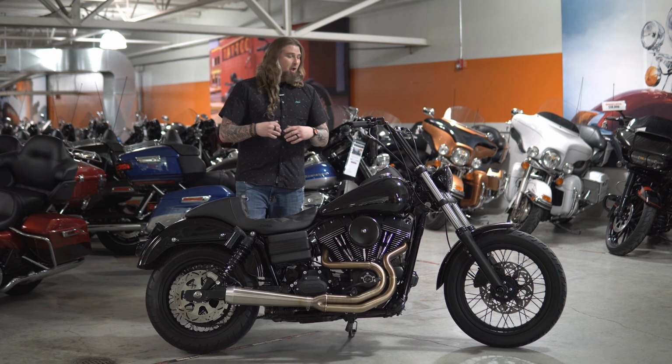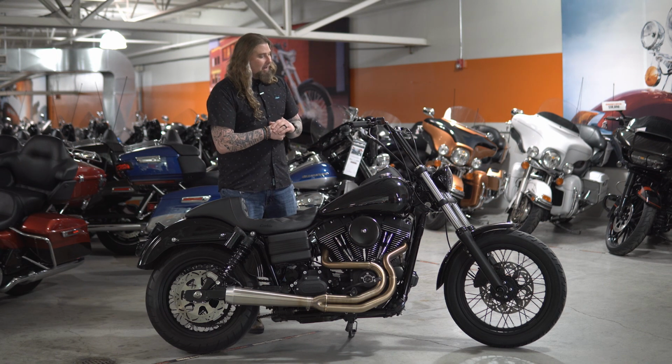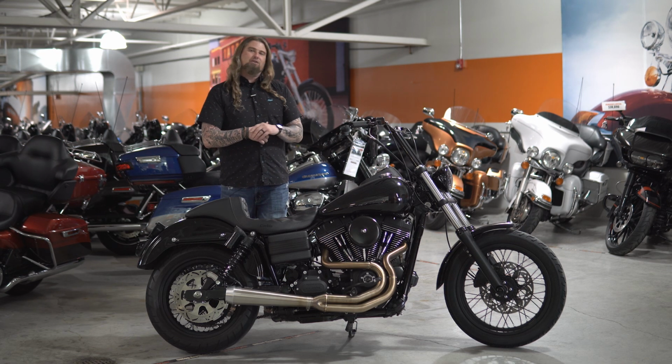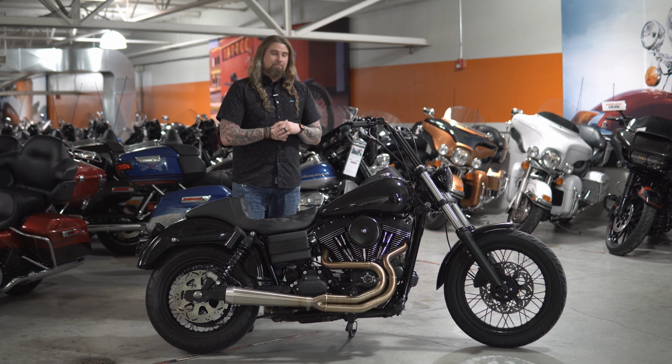I would very much like to fire this motorcycle up for you right now, but the current owner of this motorcycle, who brought it in for sale, still has the key.